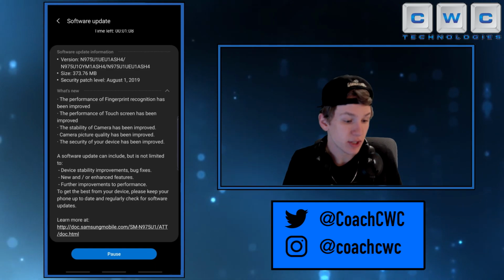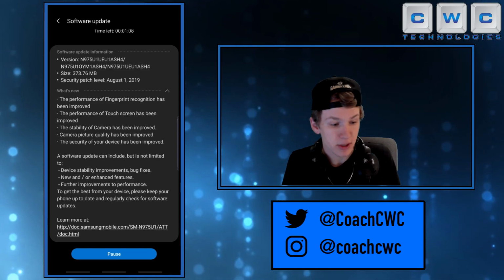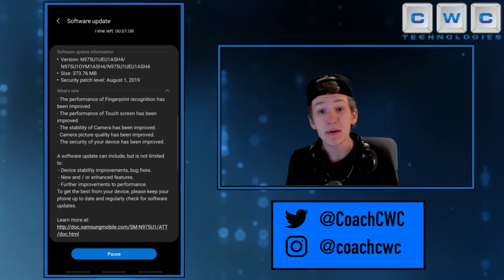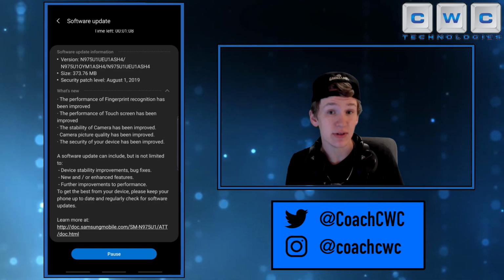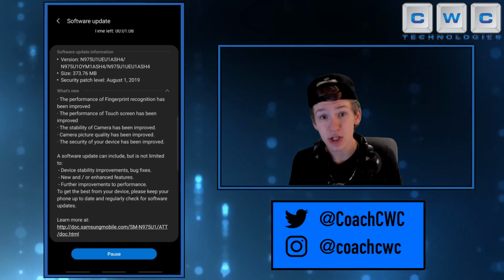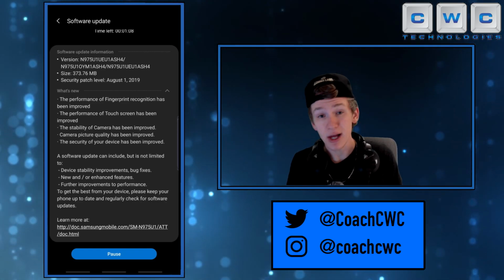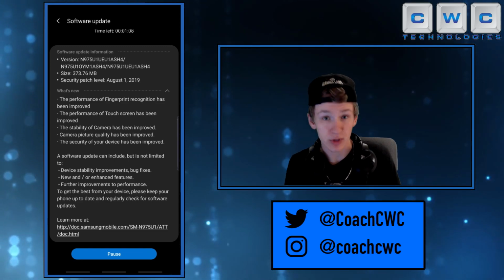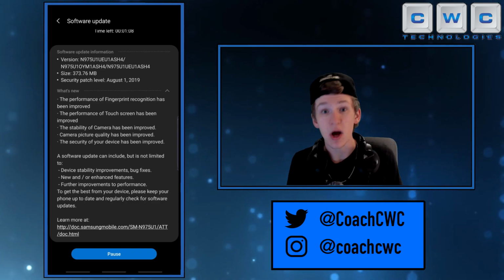You can actually see right here what the update does improve. You get the security patch for August, the performance of fingerprint recognition has been improved, and a couple other things as well. I know a couple people that had the Galaxy Note 10 and Note 10 Plus that updated to this and did not factory data reset their device, and they had some issues. Chad actually here on the channel updated his Note 10 Plus, and it wasn't allowing wireless charge until he factory data reset. Sometimes there can be bugs and whatnot that get in there when you update your device.